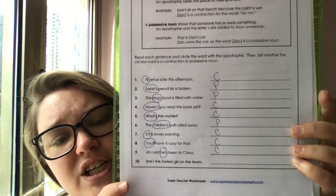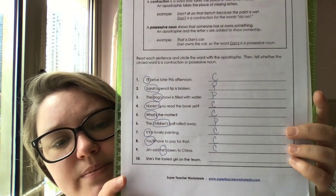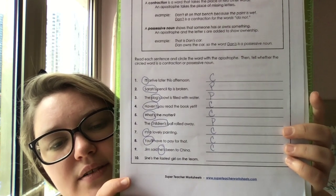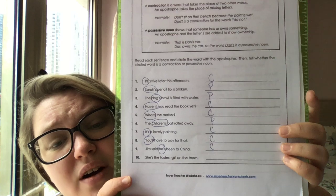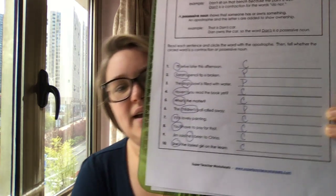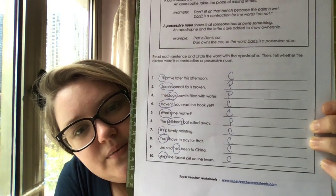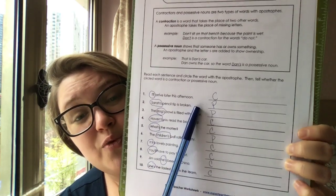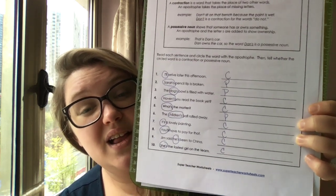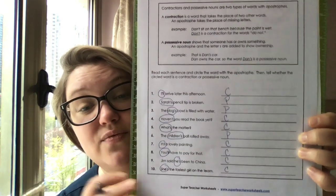Number 10. She's the fastest girl on the team. Contraction or possessive noun? Contraction for she is. Okay, so we see that we have how many P's? We've got only 3 P's. Sarah's, dog's, children's. Okay, a lot more contractions. Contractions, very common.